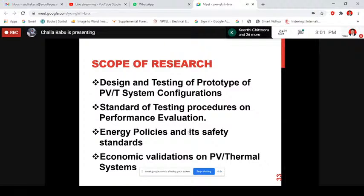Okay, to make the performance evaluation, on which basis or which standards are we going to develop this, and the energy policies and safety standards. Guys, there are many. As I said, the PV, TEG, whatever gives additional energy; all the PV systems are also giving additional energy beyond the PV.